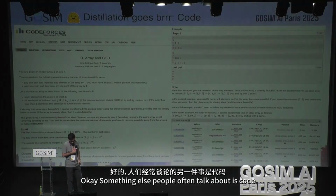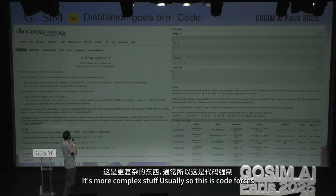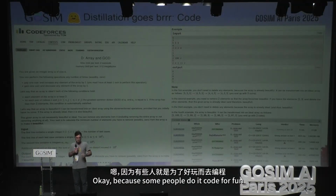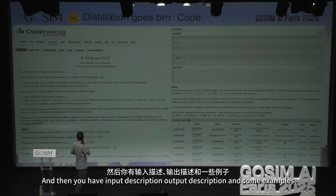Something else people often talk about is code. That's another classical example. So what is a code reasoning problem? It's not so much changing the color of my background, it's more complex stuff. Codeforces, for example, is a website you can think of as LeetCode for fun, because some people do LeetCode for fun. The way this works is you have a problem description, some classical problem resembling math problems from school, then an input description, an output description, and some examples.